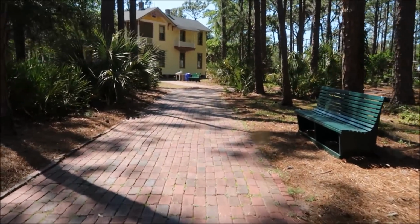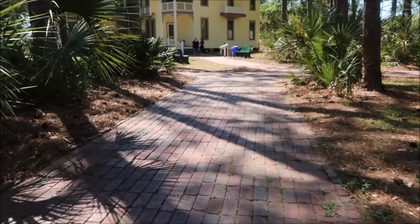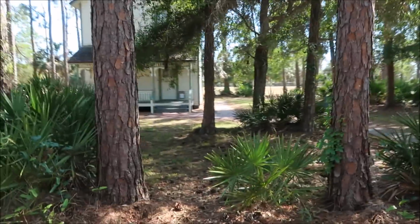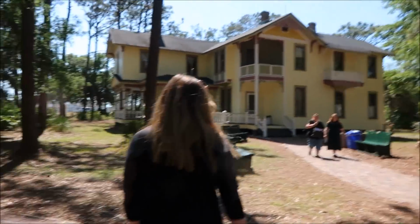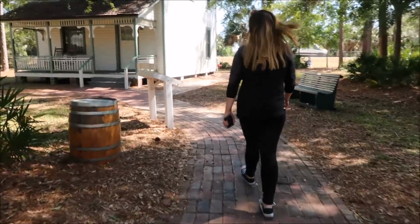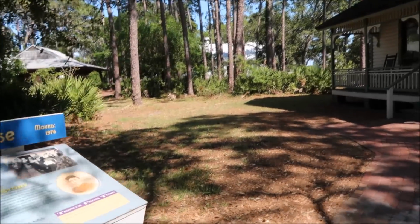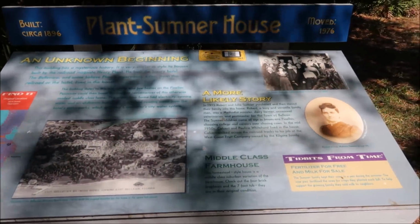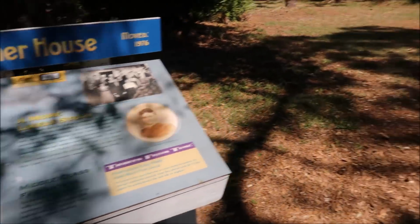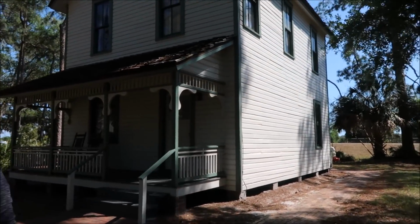Might be this one. That's that one here. That was down by us. This one to the left. No, right here. That one in front of us is really big. And this ain't it either. And it's got to be that one, the real big one. Plant Sumner house. Look at that. A middle-class farmhouse. Is that what it says? Yeah. A middle-class farmhouse. Let's go see what a middle-class farmhouse looks like.